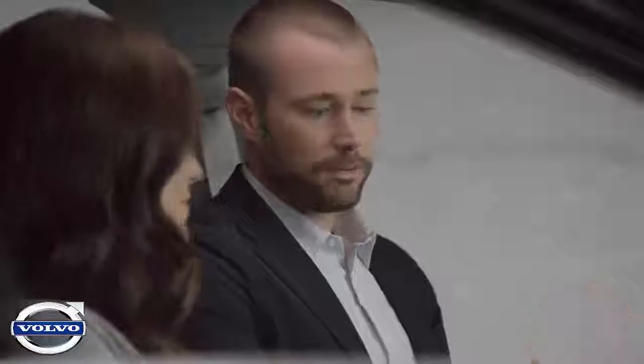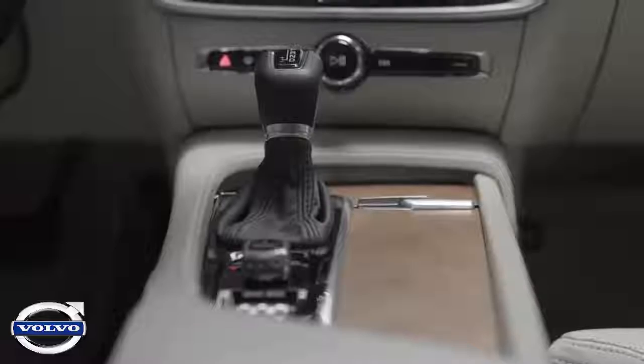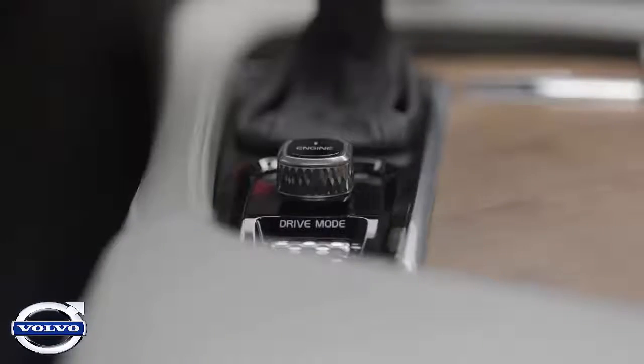So let's start, for example, with ignition. It's right here next to the driver. You're not fumbling for your keys. You don't have to find it tucked away underneath the steering wheel.